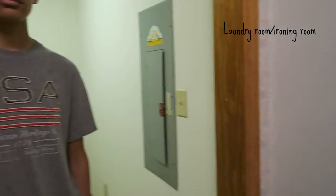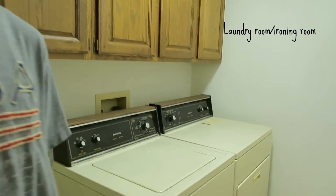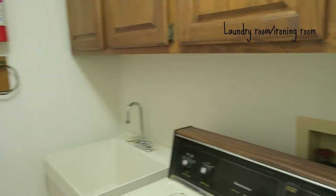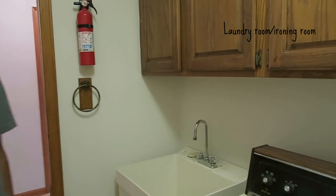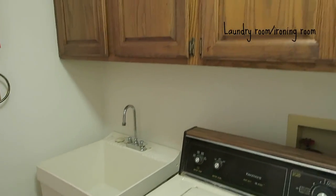Past the fridge, there is a room here. What is this? Oh, laundry room. So we currently have a very small laundry space. So this reminds me of our last house. There's a laundry sink. Open up the cabinets, Kareem.